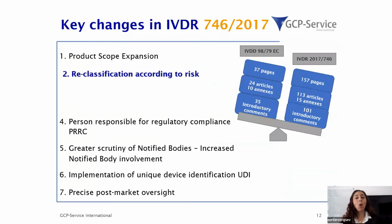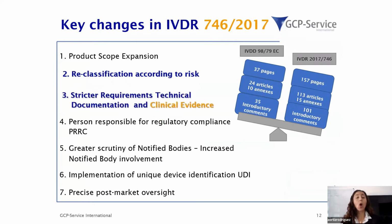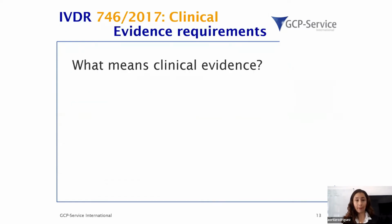We already saw how the classification according to the risk has changed with the new IVDR. Now, we are going to see which are the new requirements regarding the clinical evidence with this new regulation. Let's start by seeing what clinical evidence means. How can we define it?